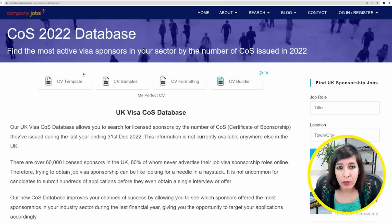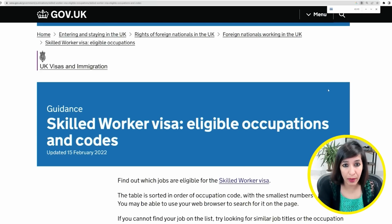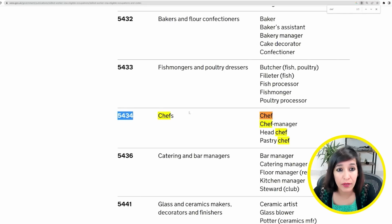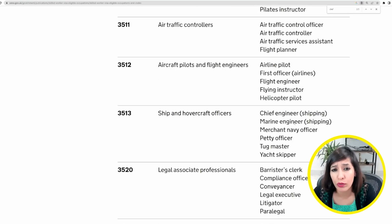Now, before I move to the demo, I'm going to remind you about something called the UK's eligible occupation code. So if you don't know what your eligible occupation code is, you can go to this UK government website where you should be able to find your job by doing a Control F here. For example, I'm going to look for chef. So here for chef, I know the code is 5434. Similarly, if you are a baker, then the code for you is 5432. And if in this list you cannot find your job code, it's a huge list, I'm sure you'll find it.